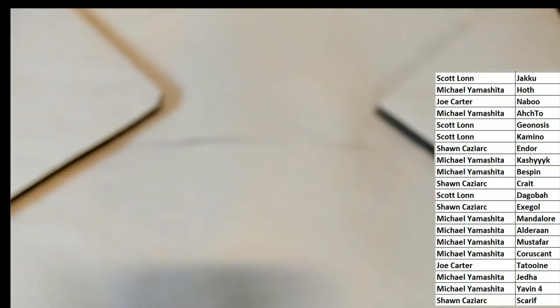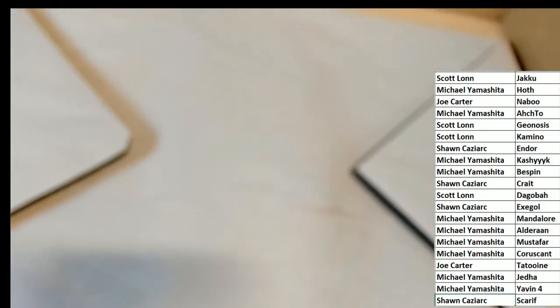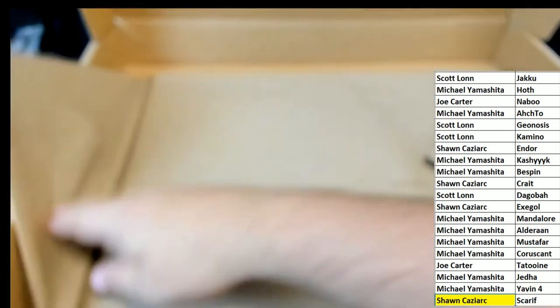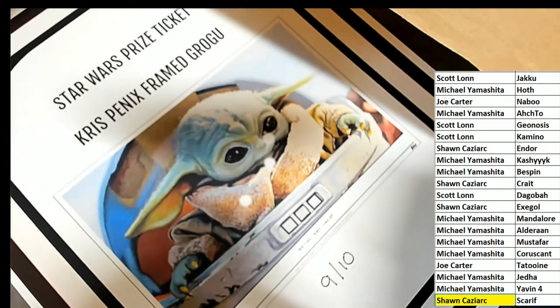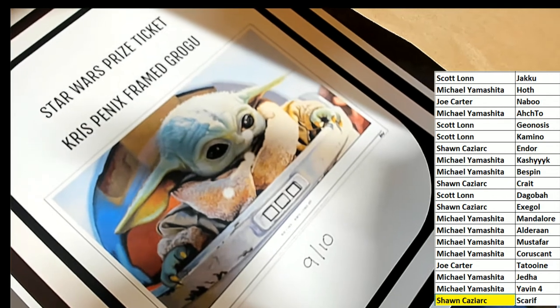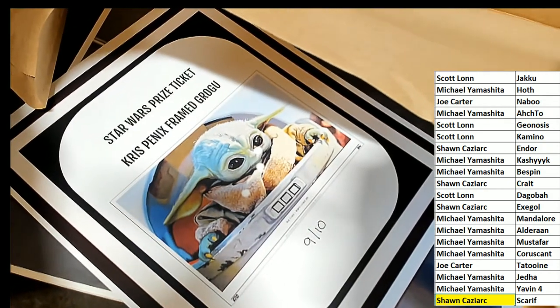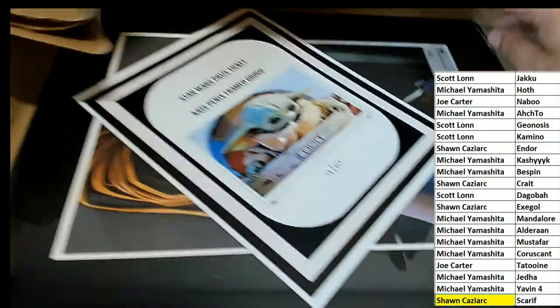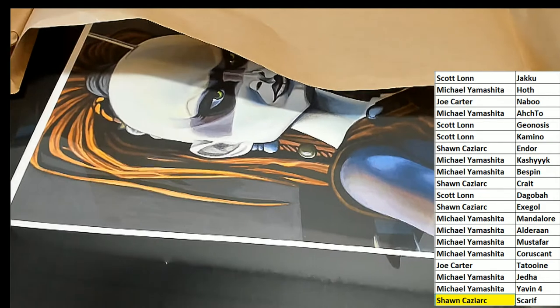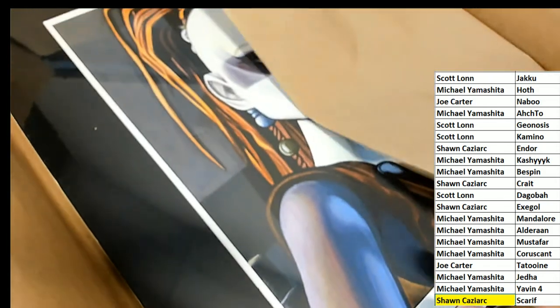Sorry, guys. Trying to light up Sean Kaz. Just want to make sure everybody can see it. All right, boom. What do we have? Sean, congratulations to you. You have a chance to win this special artist prize ticket, 9 of 10. And let's see what you've got here. Oh, this looks like some really cool artwork. Oh yeah, definitely really, really cool.